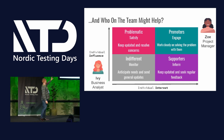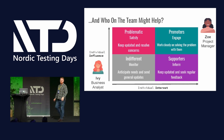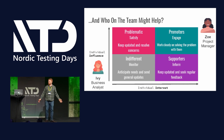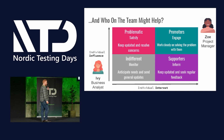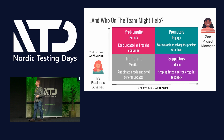So we start off with problematic people. These people have a lot of influence over Sue, but they're not particularly interested in the problem. So they might just say something off the cuff, not really understanding, because they're not that bothered, but it'll have a lot of impact because Sue will listen to them. So you should keep those people updated and resolve any concerns they have, a proactive approach.